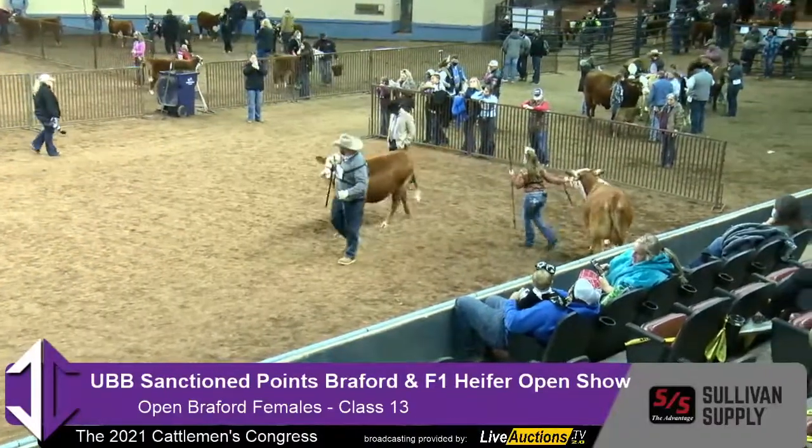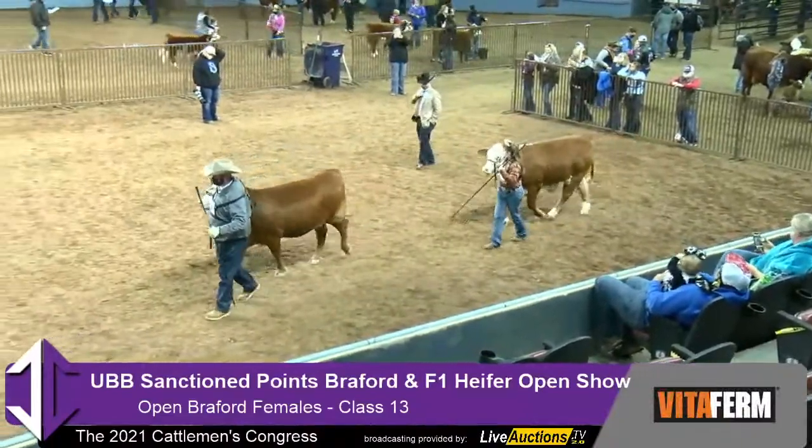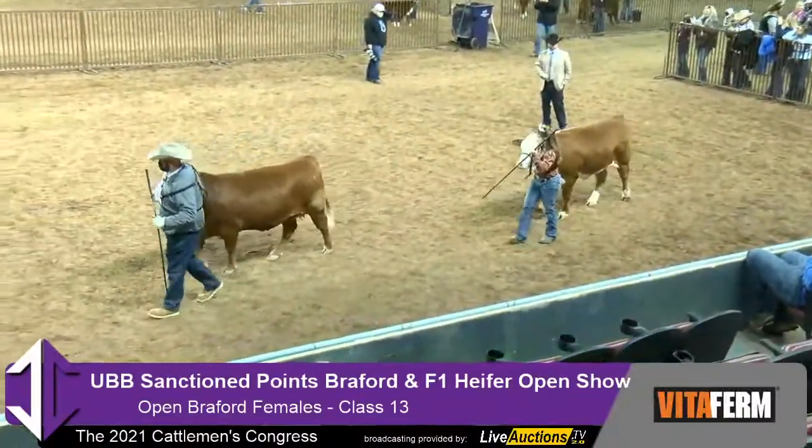She's a Dandy 022H. We will now get started with class 5A winter junior heifer calves over here in your miniature Hereford ring.